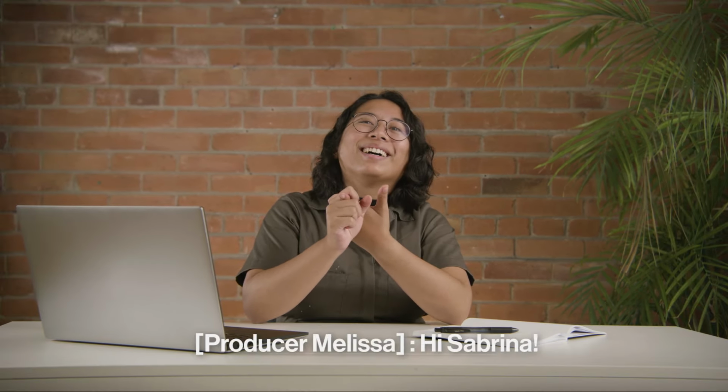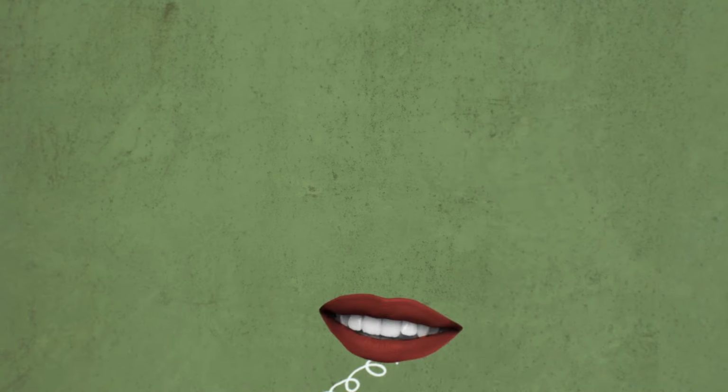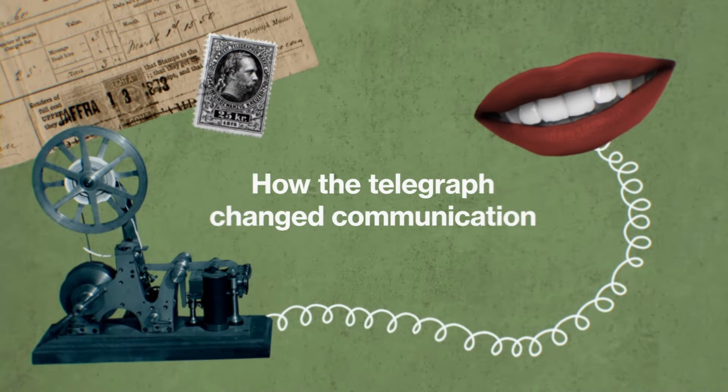Alright, the telegraph, your cell phone's cool great-grandparent. Nowadays, it's pretty easy to take quick communication for granted between emails, texts, social media, yelling really loudly across the room. Hi, Melissa! Hi, Sabrina! Like, it is easier than ever to instantaneously communicate with somebody anywhere in the world. But it wasn't always this way. Here's how the telegraph changed communication.